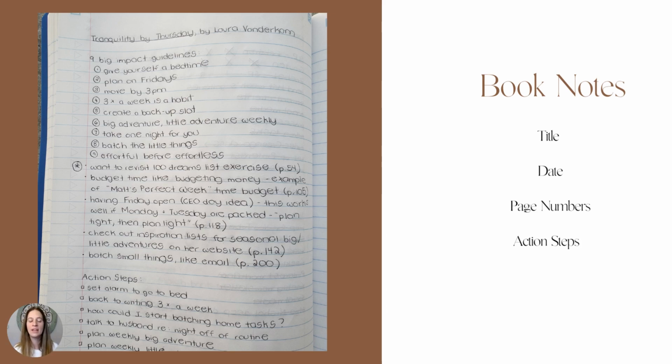So I wrote those down, and then you'll see a star with a circle around it, and that is one of the action steps that I want to follow up on from the book. And then at the very bottom, I include a list of action steps. So those are things that I want to do after reading this book. They don't necessarily have deadlines to them. These would be good things to put into my future list or into a monthly list or to carry over as I'm getting ready for my Q2 notebook. But just to give you an idea of what my notes look like and then what my action steps are.